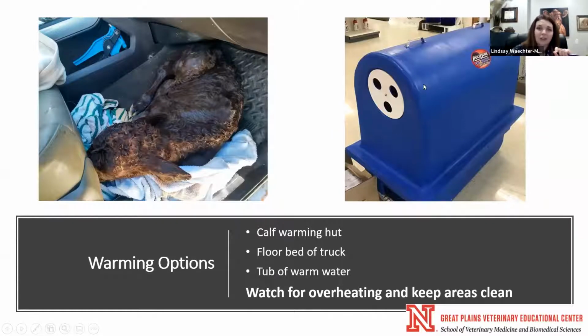But before that, there are other options. For example, this is a calf that was on the floor bed of my truck. It's the same concept. We picked it up, it was chilled, we threw it in there, put the floor heat on it and dried it off, and it does a good job there too.